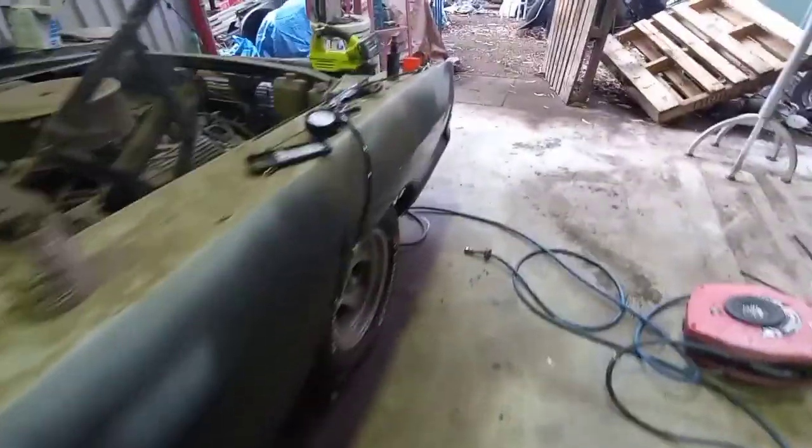Oh, look at that dust. Oh yeah, barn dust, mate. Look at that. I'm not worried about rego. I just want the damn thing running. So at least I can move it around and, if people ask me, how's the dog? I'll say, it's running. It's not registered, but it's running.